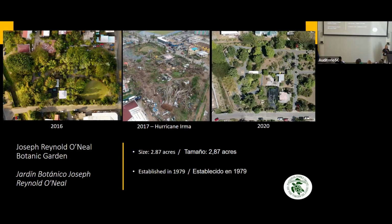It's a really popular location for events, weddings, and school tours. It's a really great place in the community for people to come. Unfortunately, in 2017, Hurricane Irma, a Category 5 hurricane, absolutely devastated the Botanic Gardens. Maybe some of you were at the Cuba conference where some of my colleagues presented on that. It's pretty devastating. We lost about 90% of our trees in the Botanic Gardens. But when you look at the next picture, from 2020, that's all natural regeneration. We do want to redesign the Botanic Gardens, but funding is an issue, and we're still trying to locate that funding.